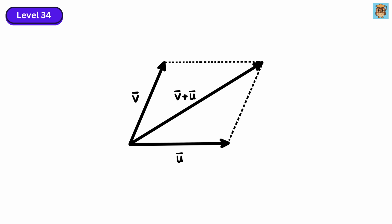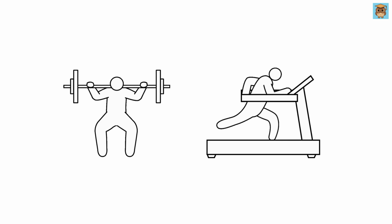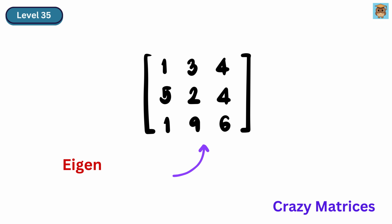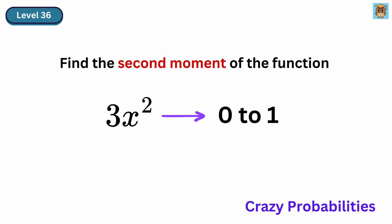In Level 34, vectors arrive, where we have to find the cross product of these 2 vectors. Now, the game will become much harder. When we enter Level 35, the matrices go crazy. Find the eigenvalues and eigenvectors of this matrix. In Level 36, even the probabilities go crazy. Find the moment of the function 3x squared on 0 to 1.